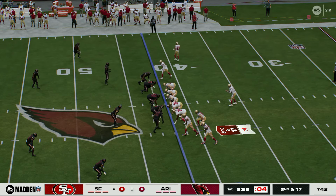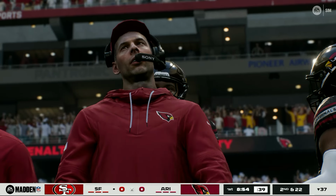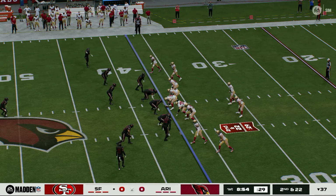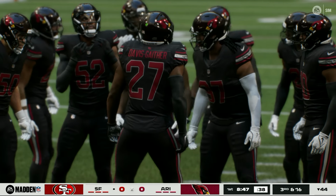Play clock down to 0. That's going to be a delay. Offense. Still second down. Throwing on second down is Purdy. That's caught. Christian McCaffrey. Just about 6 before he's taken down.